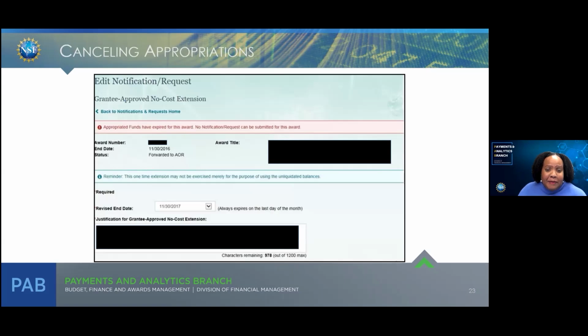No-cost extensions past the canceling date will not be approved. If the award has multiple appropriations, the end date may be granted past the canceling date. However, only those funds not impacted by canceling appropriations will remain available.